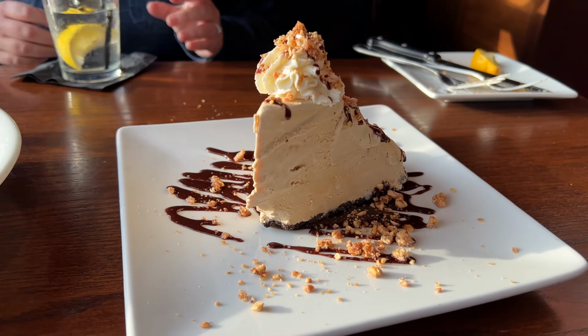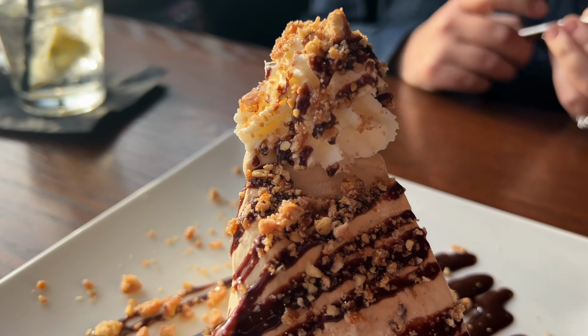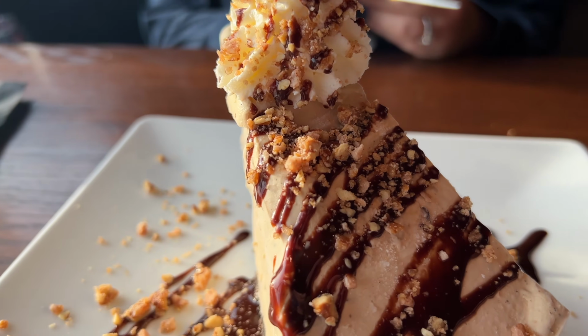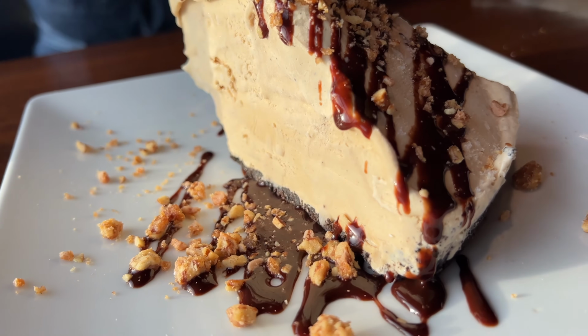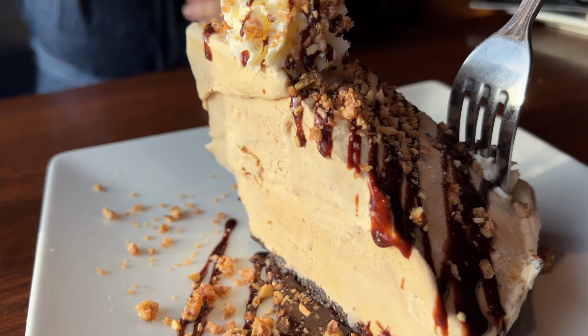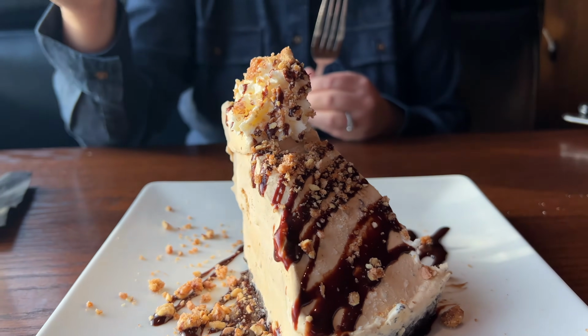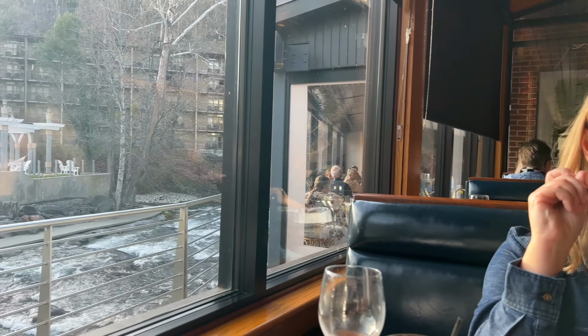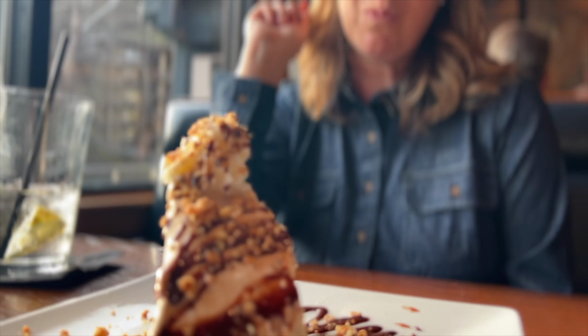So here is the Delaware dessert. It's a coffee ice cream with some fresh made whipped cream on top, candied pecans, and some chocolate sauce, and it was really, really good. I didn't know what to think of the candied pecans at first, but they actually grew on me the more we had, at the very bottom, the crust. Oh man, that was so good. I really, really enjoyed this. I enjoyed it with my beautiful wife on this beautiful day, beautiful view of the river. Dessert was fantastic.